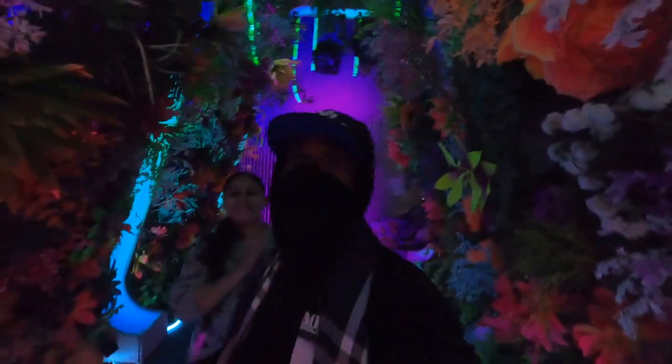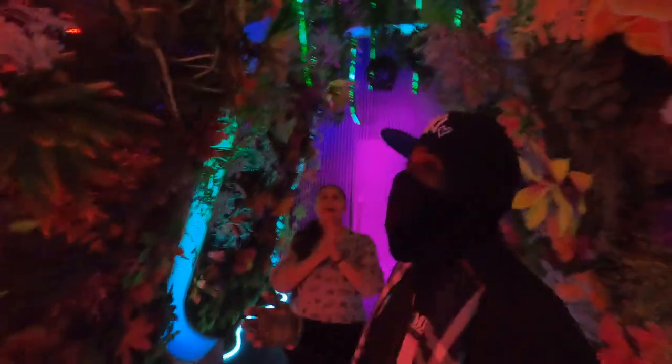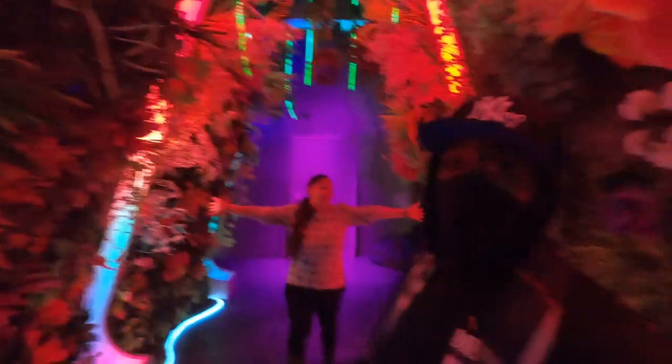Third room, guys. So look, check it out. This is like a little walkthrough. It's like a botanical garden. Definitely a great photo op.